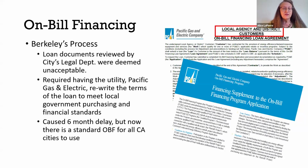It caused a 6-month delay in the project. And it means now that other cities have a suitable loan package that they can use for financing all kinds of energy efficiency things.